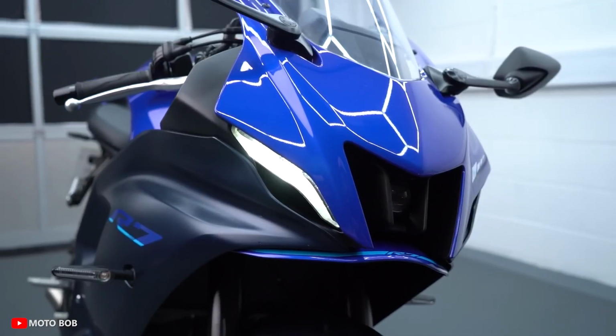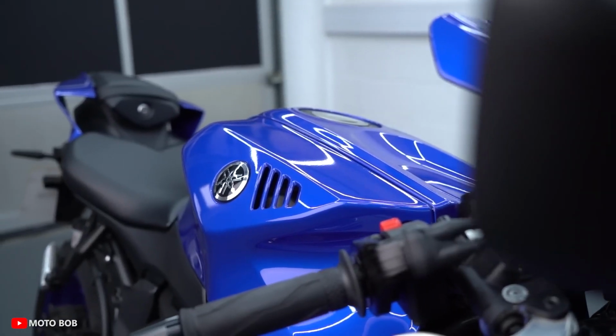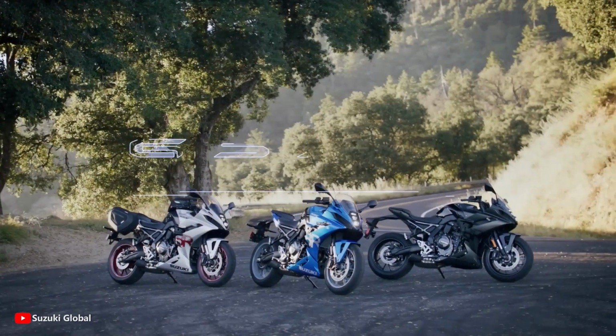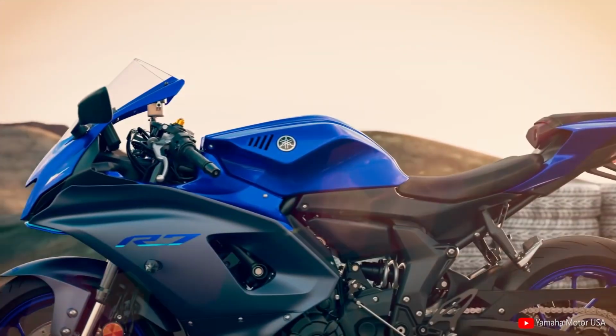Ever since it came out, we've been wondering just how well it matches up against the YZF. If you've been wondering the same thing, consider your wish granted, because we'll be answering this very question today. Without further ado, here's an in-depth comparison between the 8R and R7.